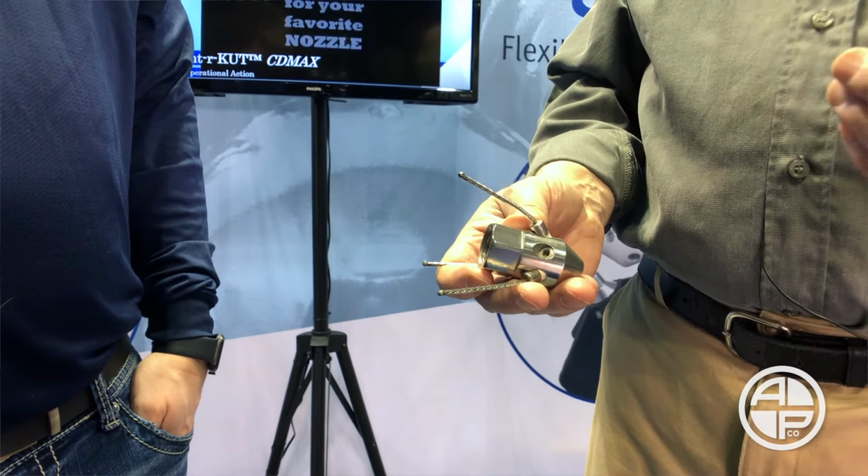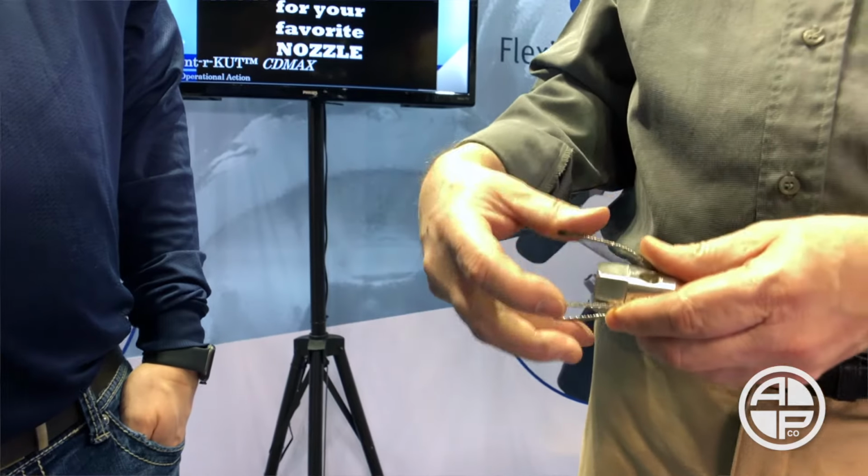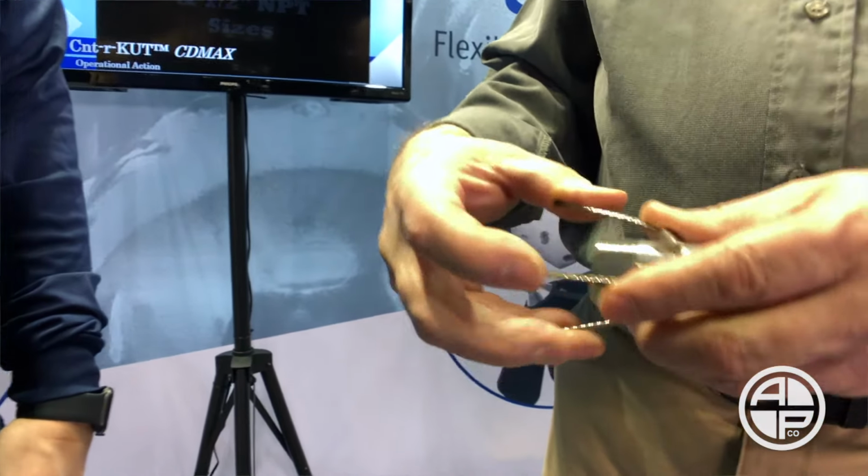The wires retracted as the nozzle went down the pipe. When it got past the camera, we turned the water off, the wire sprung out, was able to entrap the camera, and he was able to retrieve his camera that he just purchased.